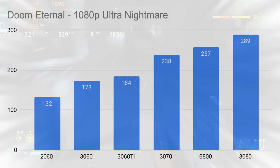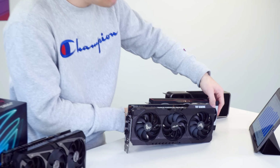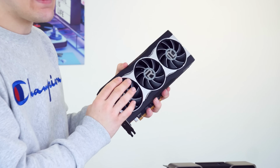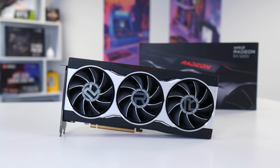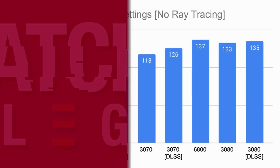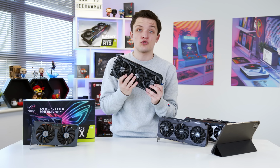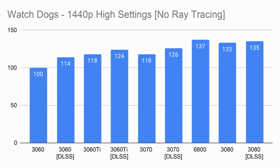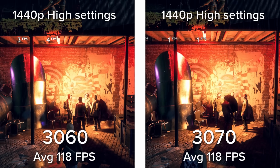The last game I tested today is potentially one of the most interesting from a performance point of view, because it supports ray tracing on the AMD card, where some of our other titles today simply don't yet, like Cyberpunk. At 1440p high with no ray tracing first, so we get an even benchmark, all the cards sit quite close together. There's only 30 frames per second between the 3060, this ASUS STRIX card in particular, and Nvidia's 3080. The Founders Edition is the card we tested, though you may get a bit more performance with some of the AIB alternatives.